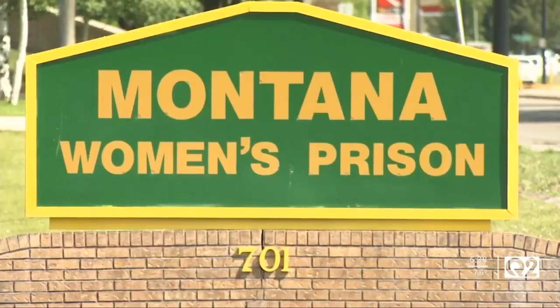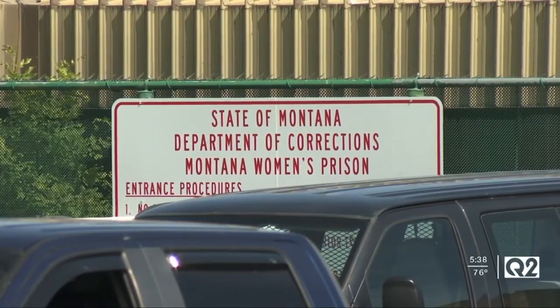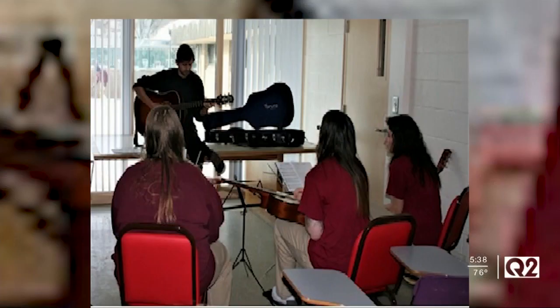My main baby is I developed a guitar program at the women's prison. And over the last 7 years, we've been teaching the ladies guitar lessons. We've had women leave and teach guitar. We've had women leave and play guitar at their church. We've had women who are interested in composers because of the guitar class, and they drew pictures.